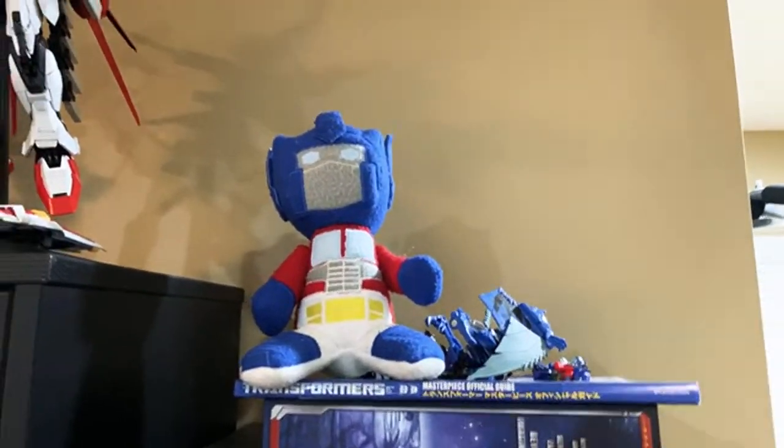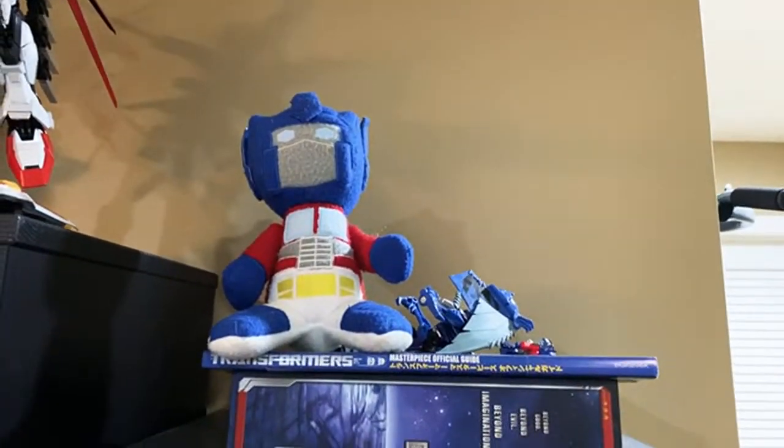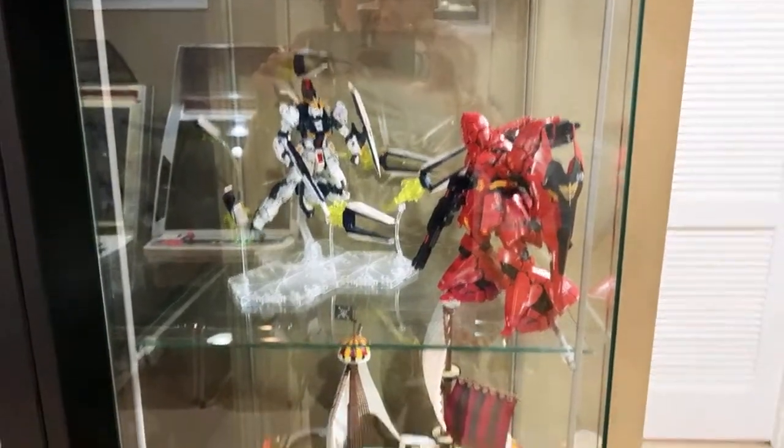I got this random stuffed Optimus Prime. I got it from TFCon one year. I forget the name of the lady who makes these, so I apologize. Here's some more Gundams. See, I do build Gundams.